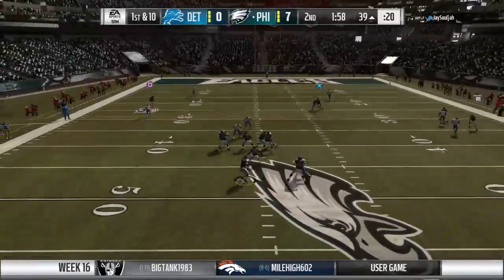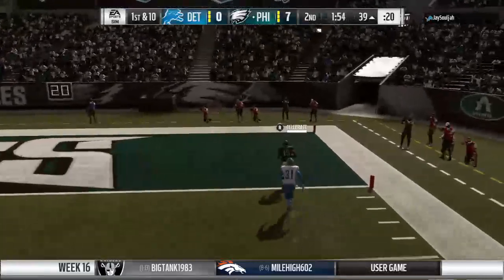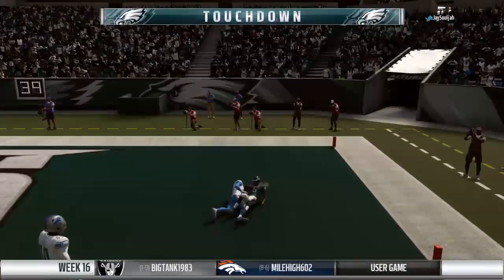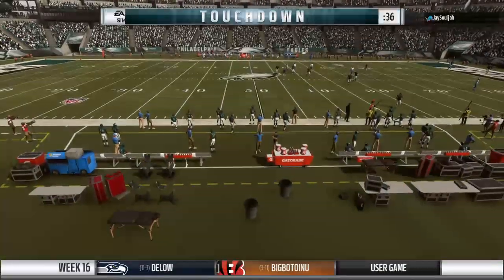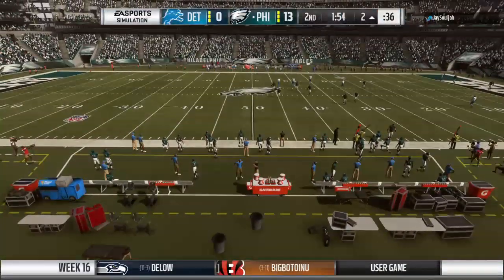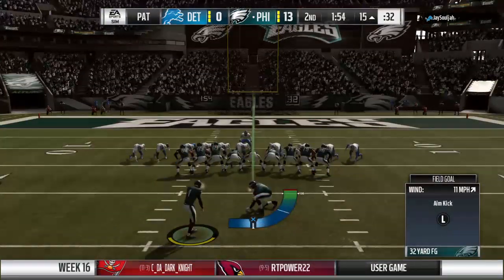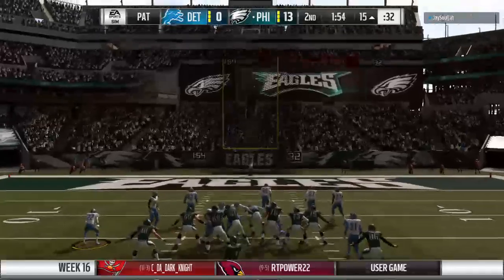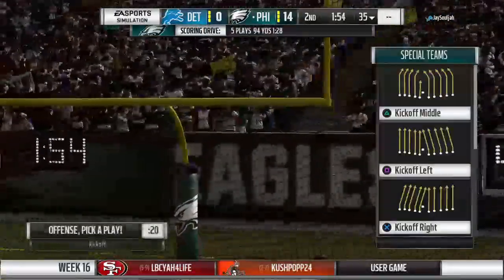Wentz now on 1st down. Trying to lay one up deep. And he'll take it into the end zone for an Eagles touchdown. In for the score. And the Eagles add on to their lead. Elliott now to add the extra point. Elliott good with a PAT. And it's now 14-0.